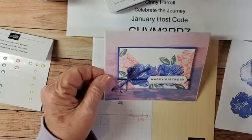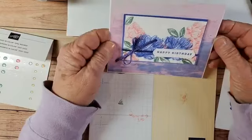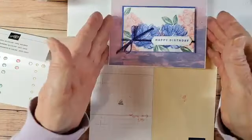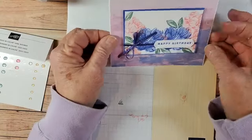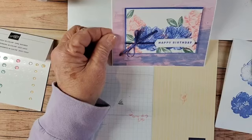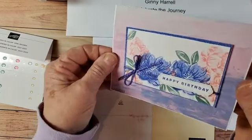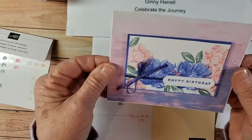So you don't have to have the dies to just stamp, stamp, stamp. Do you know how when we've done the cards where you stamped the whole sheet of paper down the middle and cut it? I think this would work perfect for that, as long as you did some of the masking. So we might try that later with this stamp set because I think it would work well, don't you? I know you can't see, but there is a little bit of Wink of Stella on there just to give it a little shine.